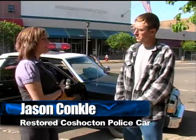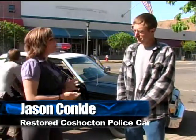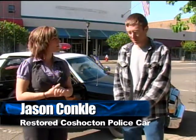How did you get this 1987 sheriff's car? I purchased the car back in 2009. I got it from the JVS. I always thought it'd be neat to do an old police car and have a piece of Coshocton history. I saw it sitting up at the JVS, and I approached them about it, and ended up purchasing the vehicle and restoring it back to its original condition as much as I could. And I've had it on the road ever since.